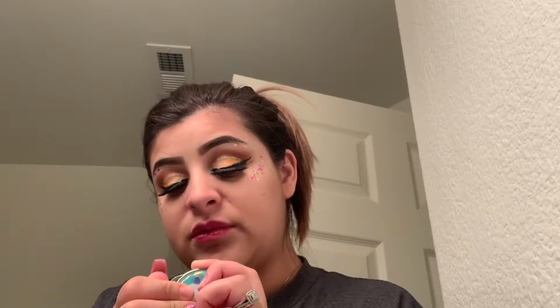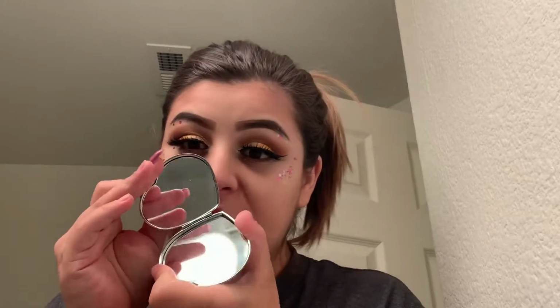And got this little thing from NARS. Cute. And then a mirror from Sephora. How do you open this? If I could open it. You can't open it. Finally. Cute.